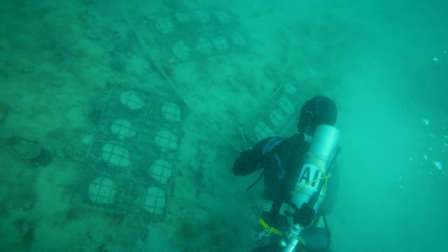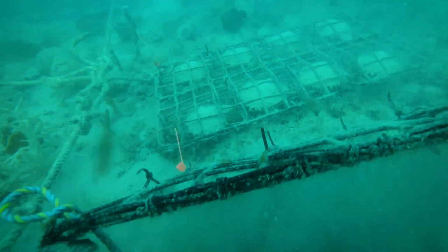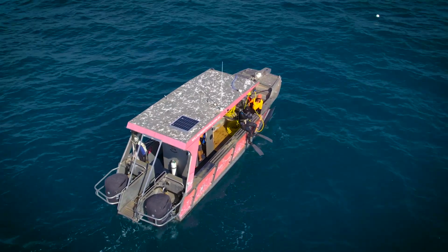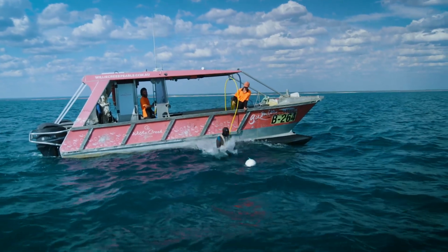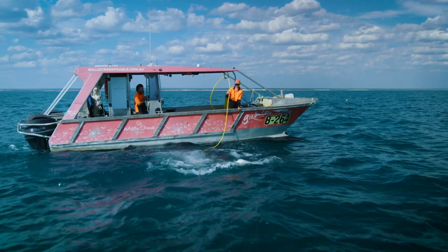It's hard to imagine the extremes that the team have to deal with when you have a relatively smooth day like today, but they need to be here day in, day out, tending to the oysters to ensure that they're cared for properly. Luke Bone is one of the team, and I couldn't help but ask him a few of the more obvious questions.